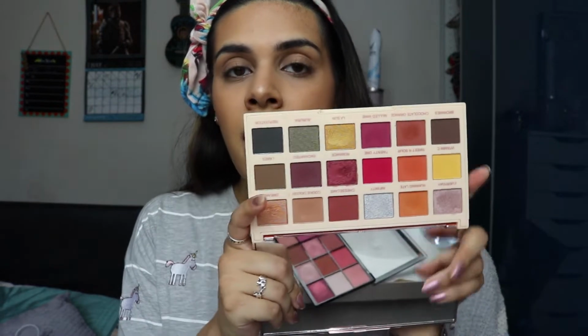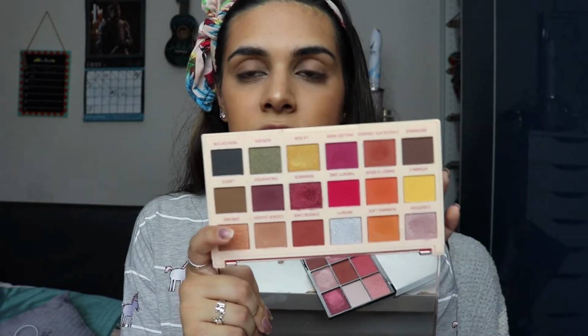And then we have the Extra Spice eyeshadow palette by Soph and Revolution, and this is her second palette that she's come out with, and to be fair I think either is fine. I'm going to use this one in today's tutorial because I did talk about this palette in the starter kit video, so just for the sake of that I'm going to just quickly use this palette.